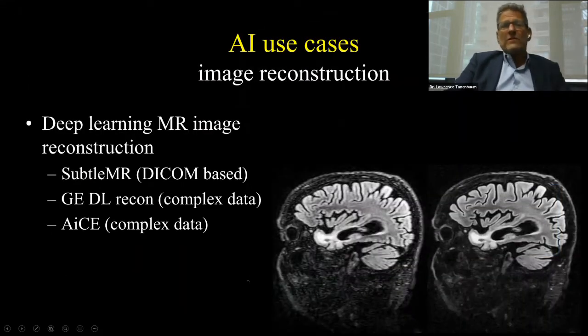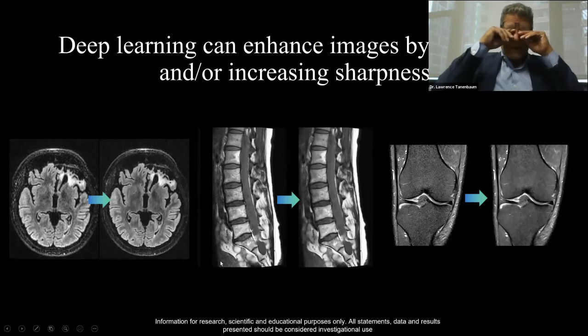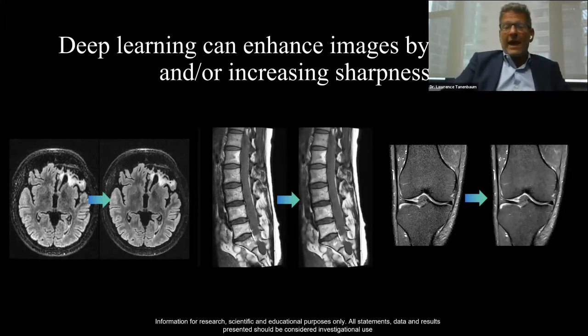Now, we're going to spend most of our time today talking about MR's version of deep learning reconstruction. There are a number of FDA-approved tools. I showed you the FDA-approved CT tools. These are the FDA-approved MR tools. And as opposed to the ones that are built on complex data that are vendor-specific, generally leading to only the newest machines, techniques like SubtleMR, which are DICOM-based, technically can be applied to any machine and are vendor agnostic, which is kind of interesting.